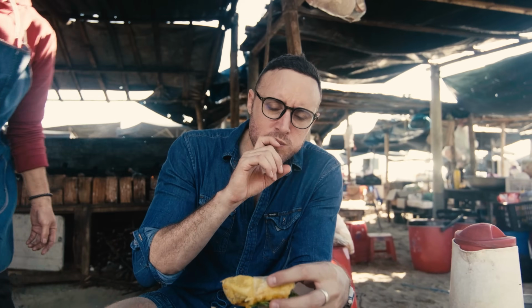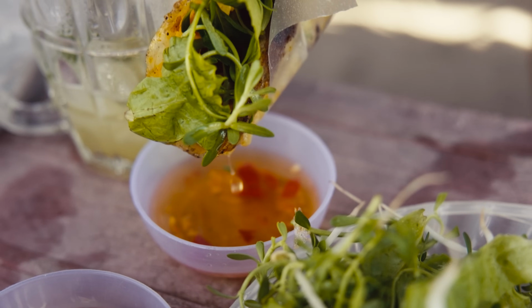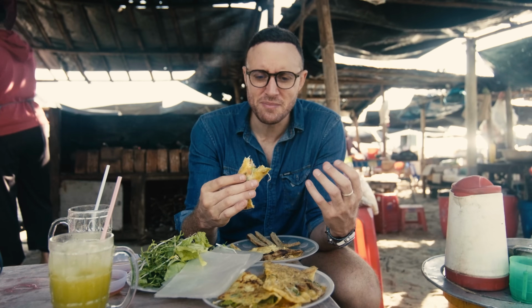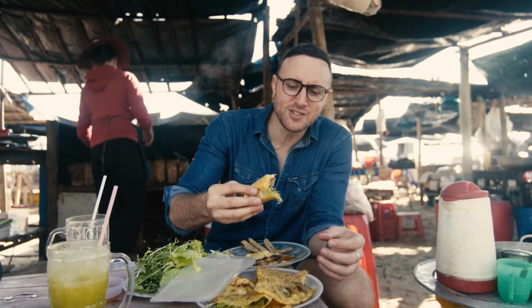Oh my god. Wow. I mean, I suppose I'm dipping it in fish sauce, but again, really, there's not an overly fishy flavor here. It's just really, really meaty. And so it's given this banh xeo a real meaty presence. I absolutely love this. This is honestly one of the best banh xeos I've ever had.